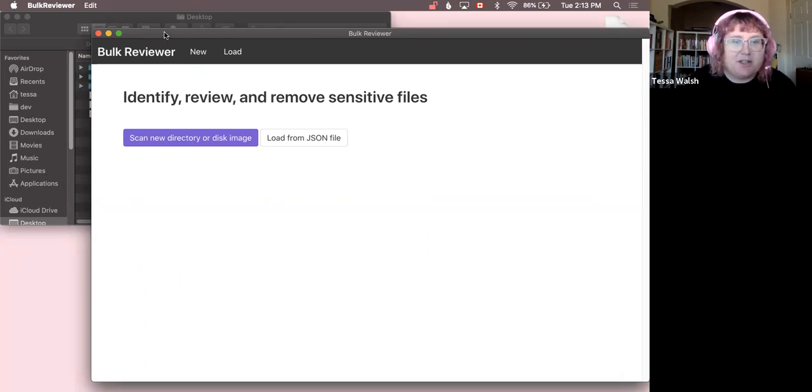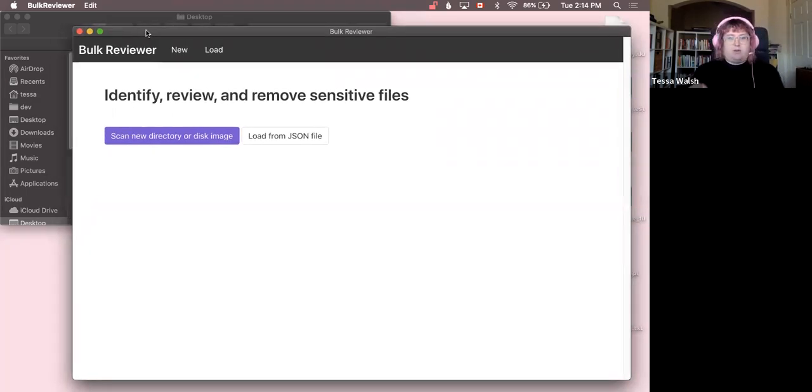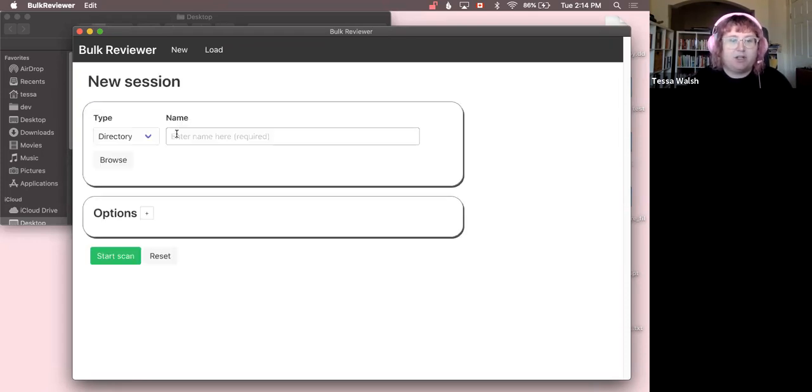So this is what Bulk Reviewer looks like when you load it, and it gives you two basic options right from the bat. You can either scan a new directory or disk image, or you can load an existing session. This is the first time that we've run anything, so we're going to do new. Let me see if I can get this window out of my way a little bit. There we go. So new session, the main thing that you have to do is give it a source, either a directory or a disk image, and a name.